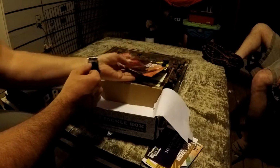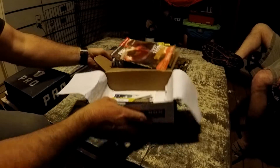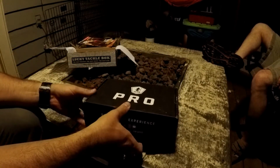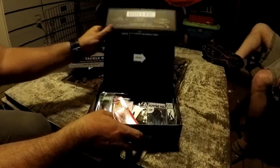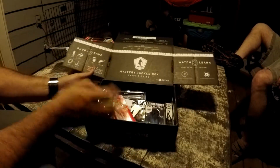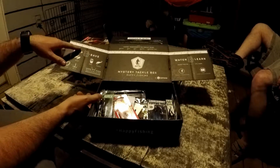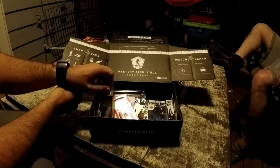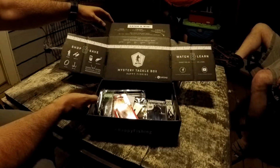So that is the Lucky Tackle Box. I will put this over to the side and open up the Mystery Tackle Box. I don't know a whole lot about either company. I think Lucky Tackle Box came first because L comes before M in the alphabet. I'm not sure if that's accurate or not, so don't take my word for it. But I guess we're supposed to take a picture of a fish here, showing how big it is, and submit it on social media to Mystery Tackle Box.